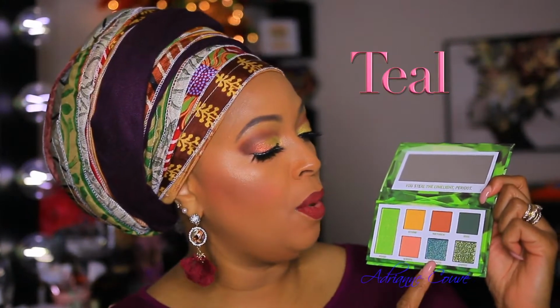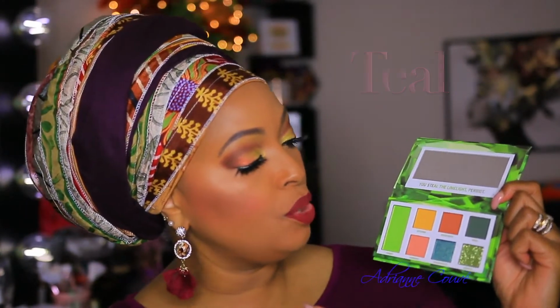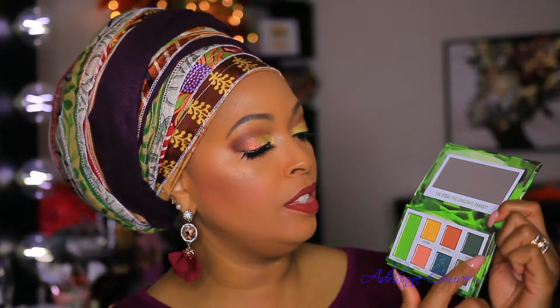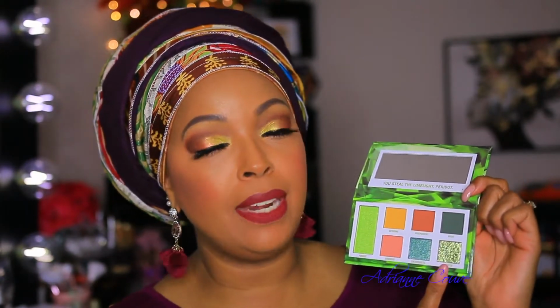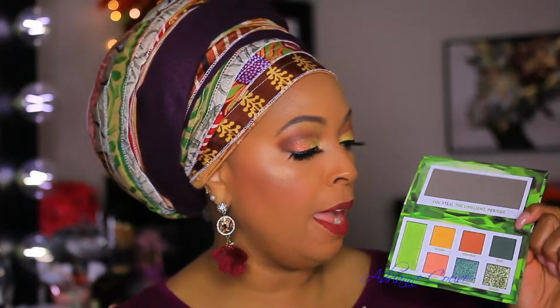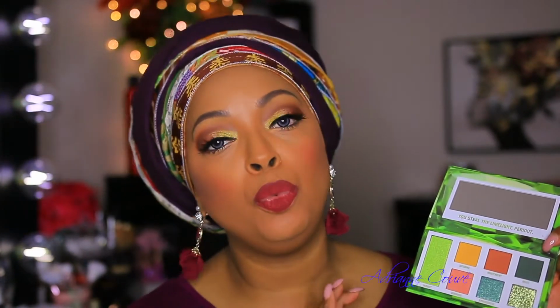And this looks almost turquoise, so these are really interesting pops of color in here, and this one looks like an evergreen color, and the glitter shade in the palette is a very bright lime green, so this ought to create really beautiful looks. The Peridot palette really looks like it would pair well with the May palette, so I'm excited about that one too. There isn't much that I'm not excited about.